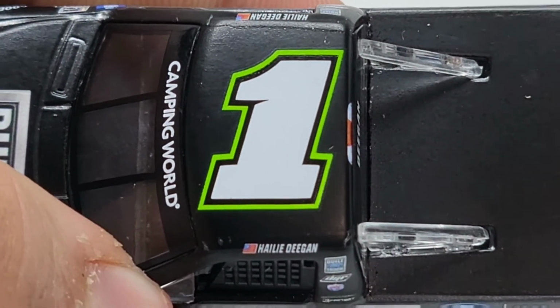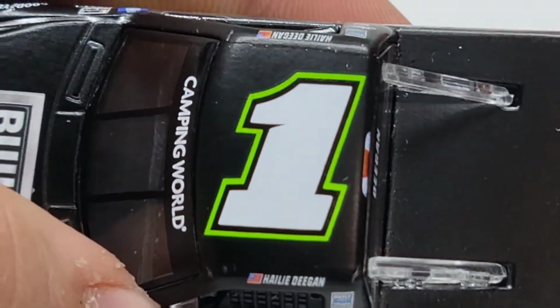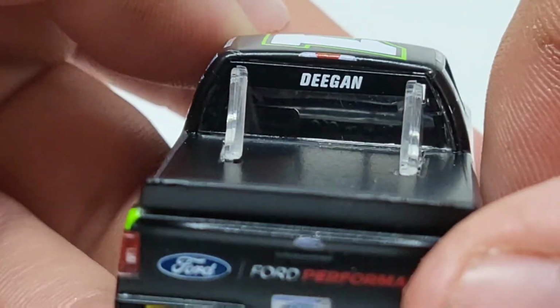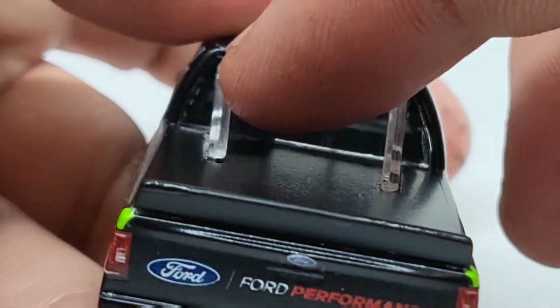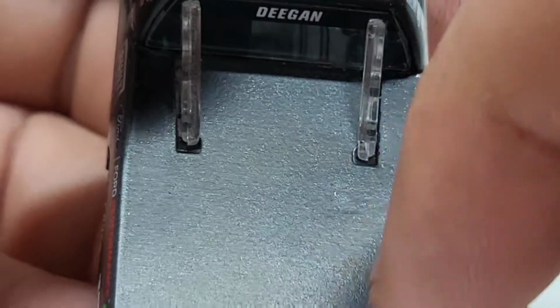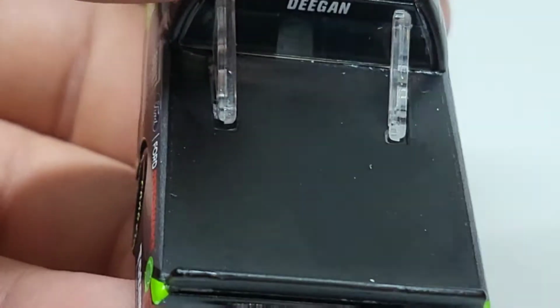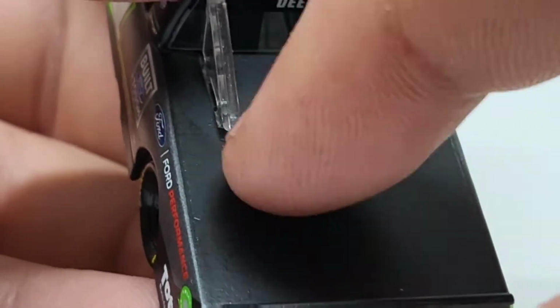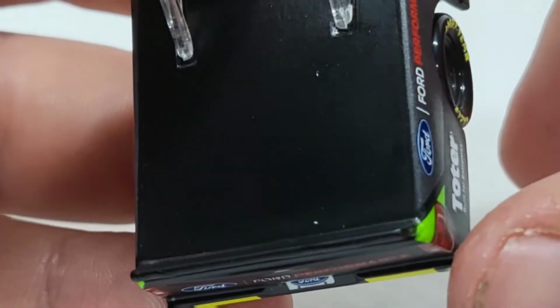Normally, I'm pretty good with just any font that comes on a car, but this one's, I'm going to be honest, this one's not doing it for me. Got the little Ford light back here. Got Deegan on the rear nameplate here. There is nothing on the little bed cover, I guess that's what you would call it, because the bed is technically on the inside of this area. But there's absolutely nothing there.